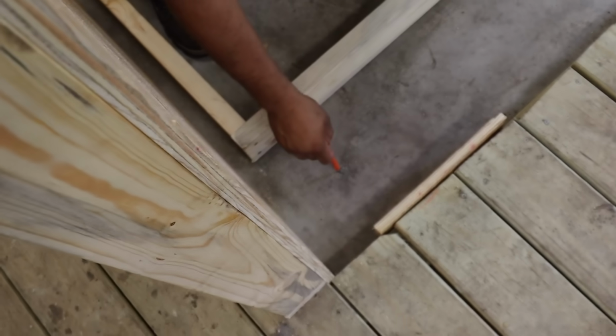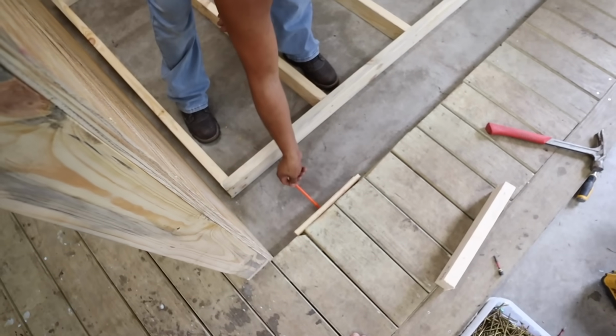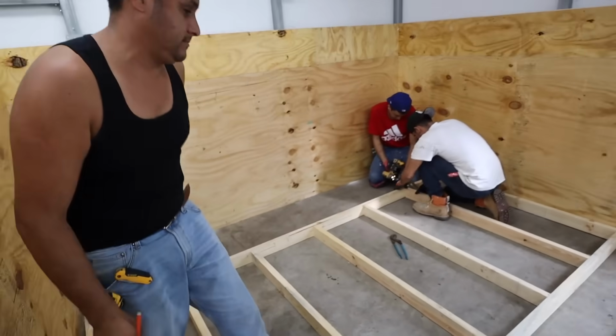Put the other one from here, yeah, this way. Got it. Because we have to put this plywood inside. Okay. So this is the outside wall. And then the rebar inside that? Good.